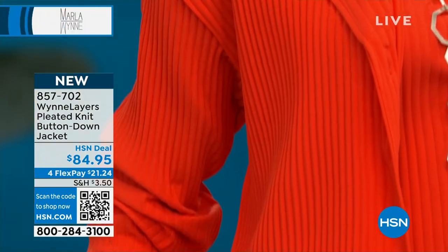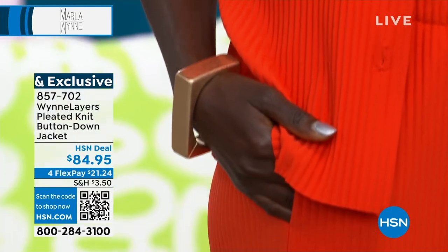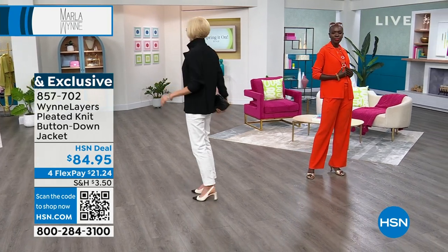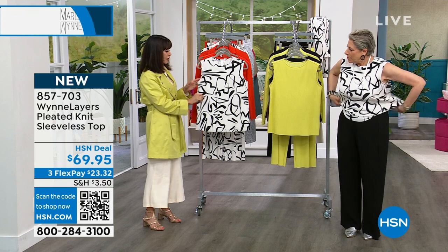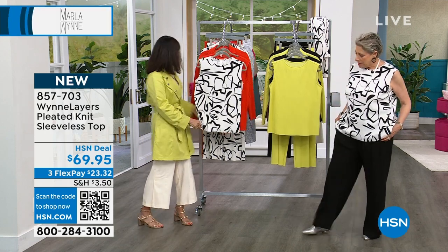Okay, sleeve. So we are now going to talk about the sleeveless pleated top. The top is also available, double X small through 3X. And again, same fabrication, your 97 poly, your 3 span. And then you also have the exact same color choices on it. Your red orange, your crème fraîche, with your black. Nice length on it as well. It is a nice length, yes.